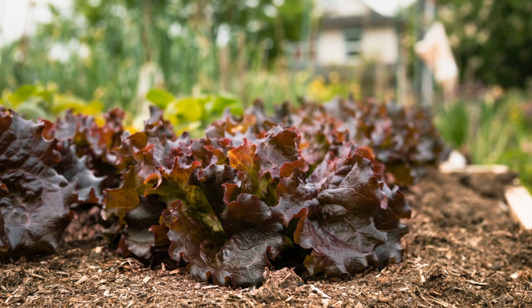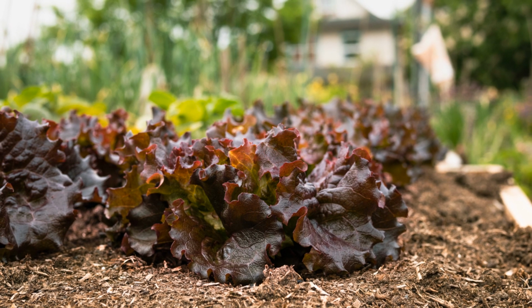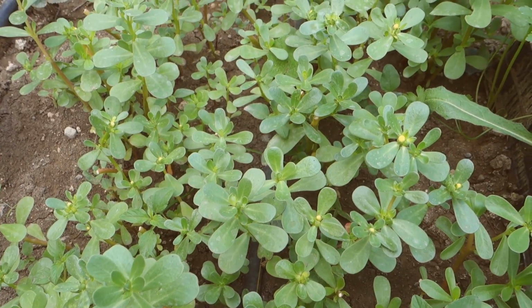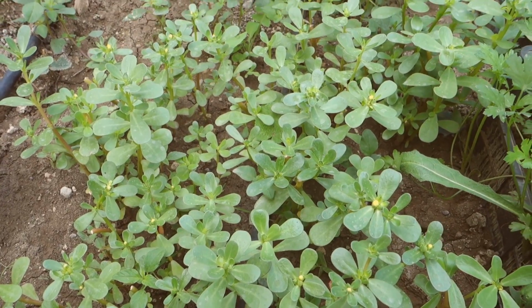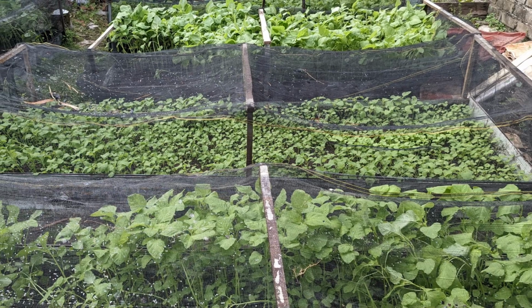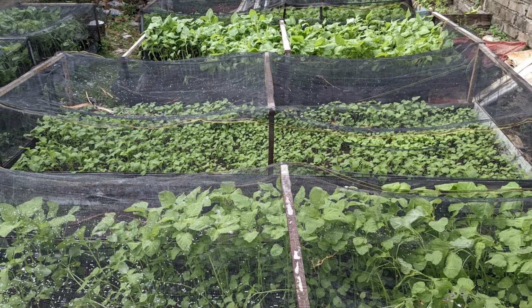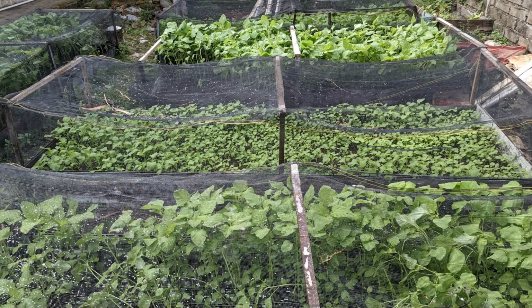And if you've ever gardened during the peak of summer, you know how hard it can be to keep tender greens alive. That's where purslane shines. It doesn't just survive the summer heat, it thrives in it. While your lettuce and spinach might bolt or wilt, purslane spreads wide and low, creating a lush carpet of edible greens that regenerate faster than you can harvest them.